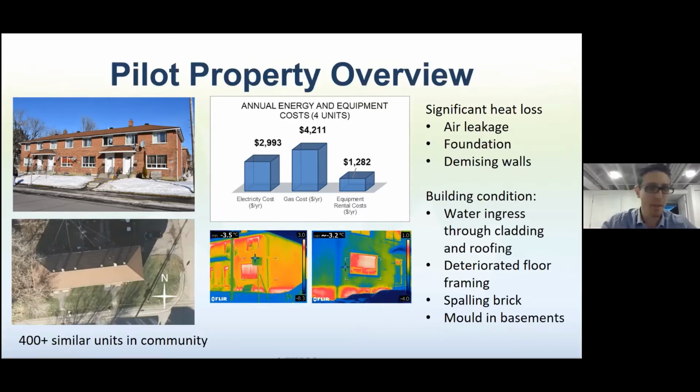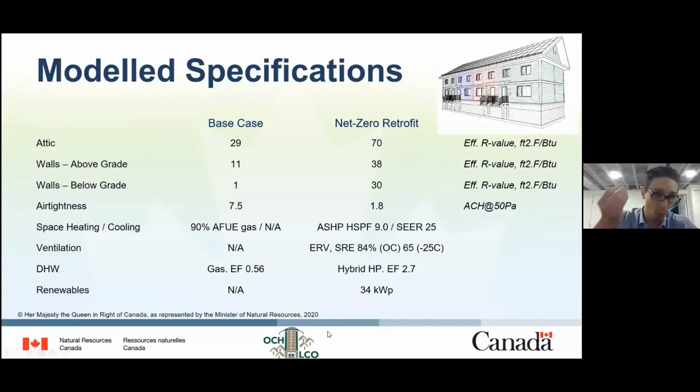There's some foundation issues, a little bit of leaking, deterioration or falling brick, some old windows that have never been replaced in the life cycle of this building. All the types of things that you would imagine to find in a 1950s, 1960s, 1970s build. But once again, the important thing about that one is that we have 400 units just like that one lined up down the street. So figuring out one template and then repeating it over and over again is extremely appealing.